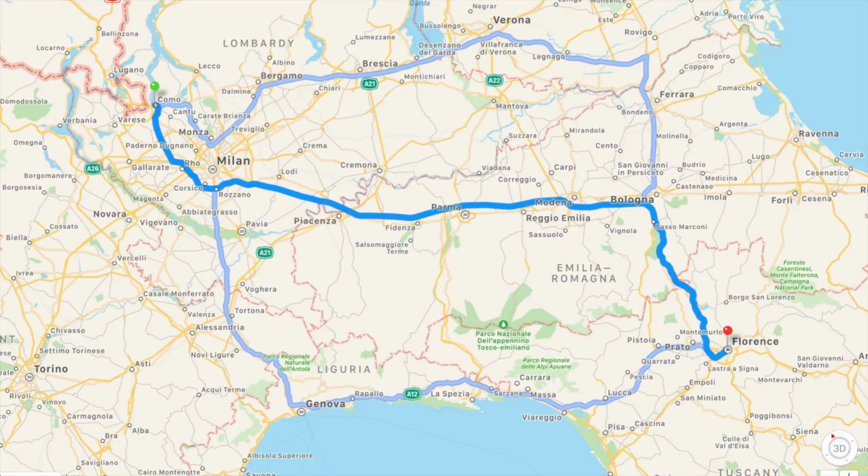Since we already had the car, we decided we may as well keep it because after doing some research, Florence and Bologna were approximately a 3 to 4 hour drive combined, and why not experience the scenery of Italy? So we decided we would drive from Como to Bologna and then Bologna to Florence and drop the car off in Florence. And trust me, we did experience some scenery in Italy.